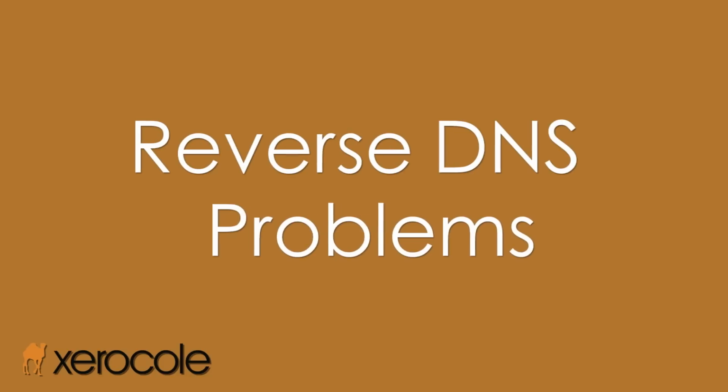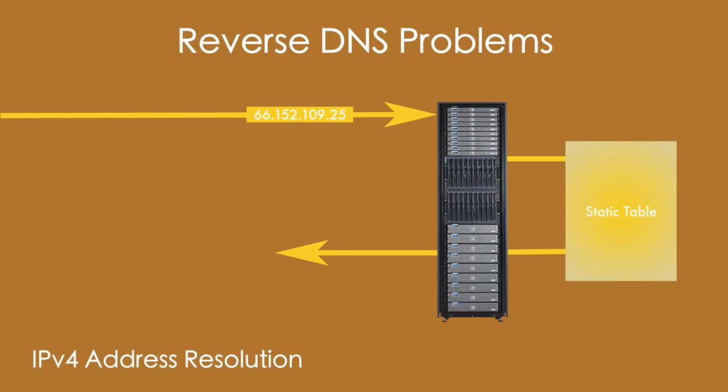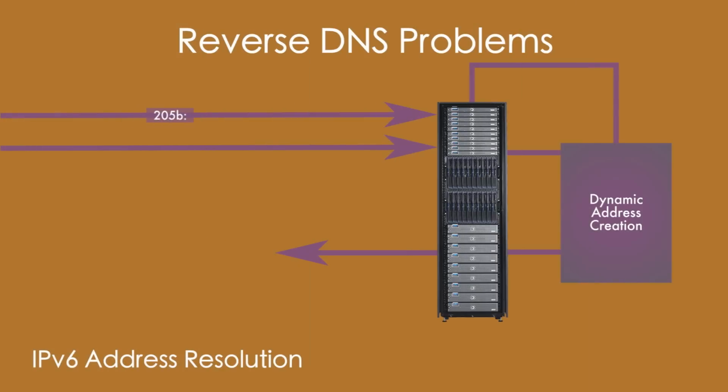The last issue to consider when you do an IPv6 deployment is reverse DNS. Now, reverse DNS is the translation of IP addresses back into names. Currently, in the IPv4 world, this is done almost exclusively by static tables. In the IPv6 world, that's not the case. It's really a dynamic exchange.